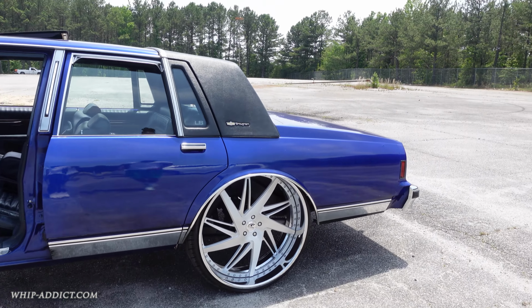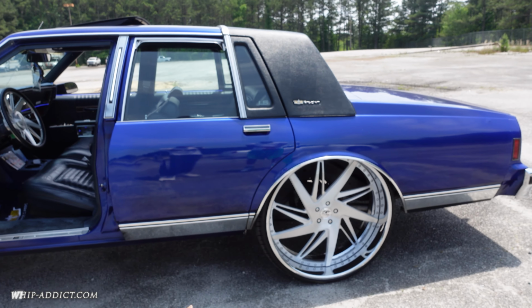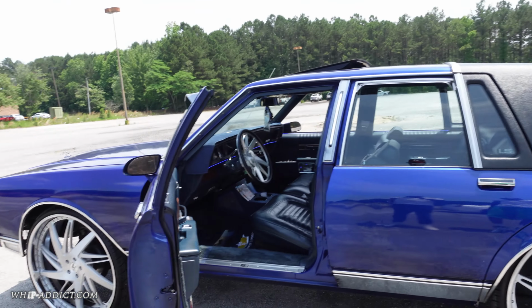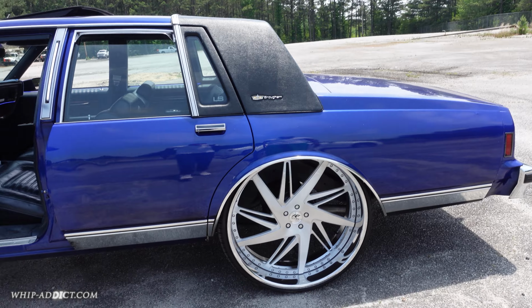So what all you do? We did the wheels. Went to Tire King, got the wheels. Amani Forged, 28s. So they hit me with the wheel, steering wheel, tires. LT Customs, you know what I'm saying? They put them on for me. Shout out to Larry.